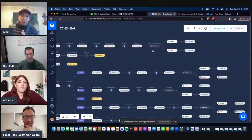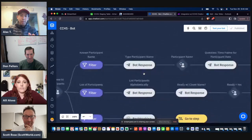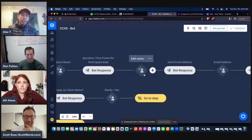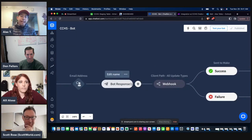But as you can see, the critical step is the webhook right here. So I'll zoom in. Everything starts with a name. You can set up filters. You can set up defensive coding so people don't put in a bogus name. This is the time frame that you desired. Where are we sending this email? This checks that it's an actual email, with an at sign and a .com or whatever. And then at the end, we have a webhook here that fires.